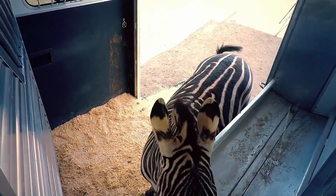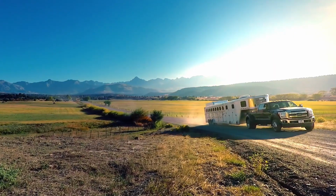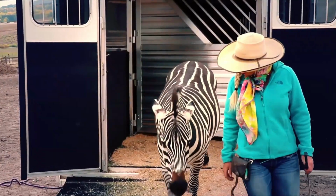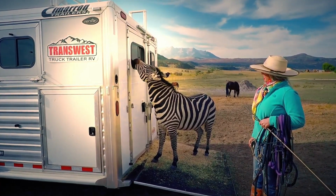And what we're trying to do is cover trailering tips. We know how dangerous trailers can be or how intimidating they can be, so we want to give you some advice, some tips, some special features that may make it easier for you to get used to it and do all the fun stuff.